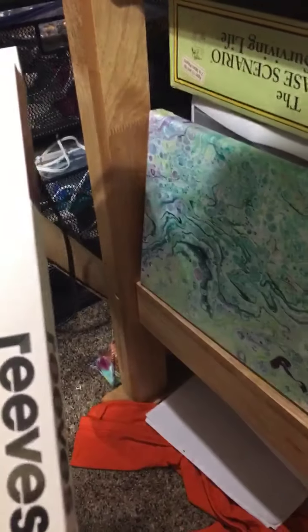You're going to ask, what's over here? Underneath my computer is a metal drawer set. The bottom one has punches in it. This one has a hot glue gun, some more punches, Reeves oil paint that I have yet to use. Look, that's something I need to do.